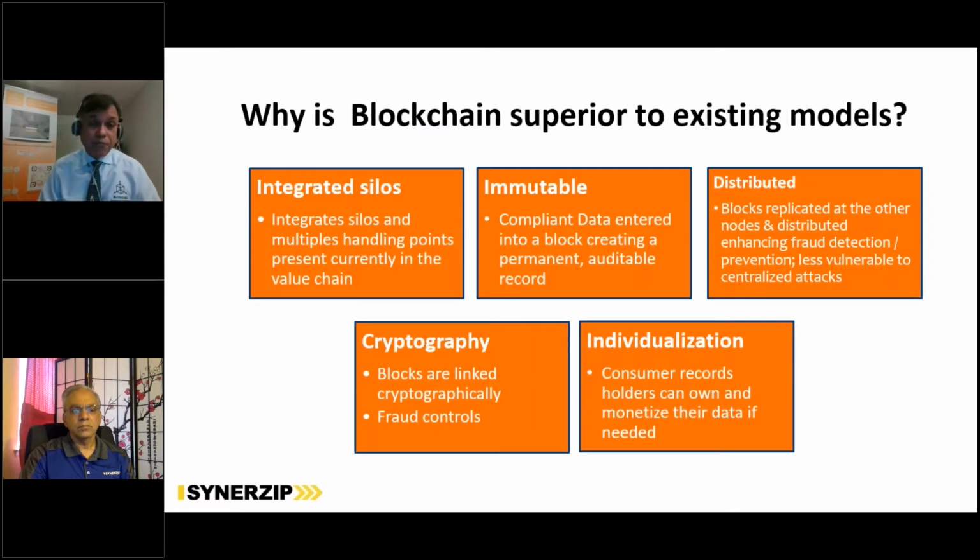The question that comes up often is why is a distributed ledger or a distributed database like a blockchain superior to existing models? And here are 5 reasons that I think are critical to be kept in mind. One is that you can integrate silos. The second is the data is immutable. Basically, when you enter any data into a block in a blockchain, you really cannot, quote unquote, erase the data. And once multiple blocks have been created, you cannot also fraudulently go back and change that data.